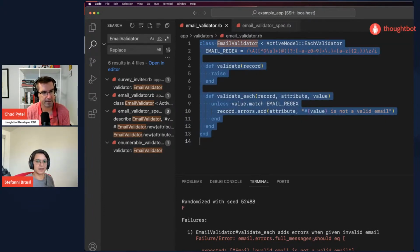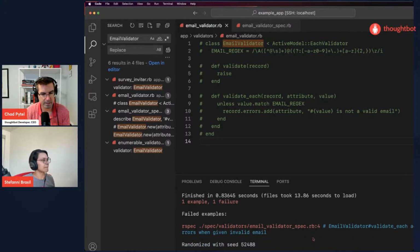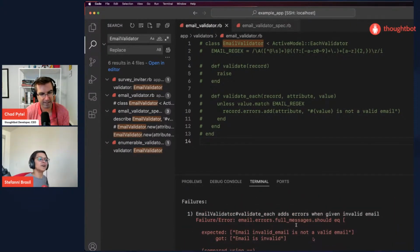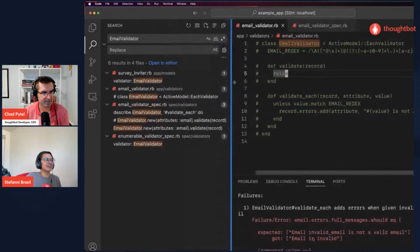Remind me again how to comment out. It's comment slash. So what do we expect to happen here? We expect it to say EmailValidator is not defined. Yeah. Unless it is by a magic place. That's why I was looking. I searched. I don't know if you noticed. I looked to see whether there was an email validator in Rails. Okay. So let's look more closely over here.